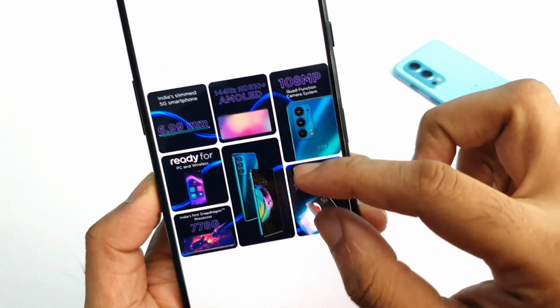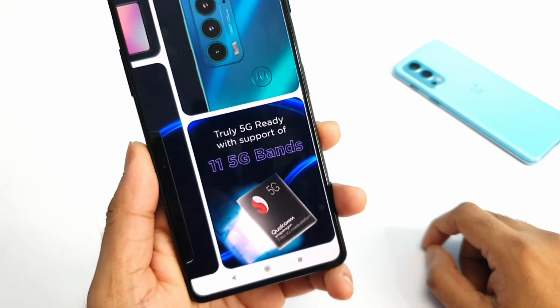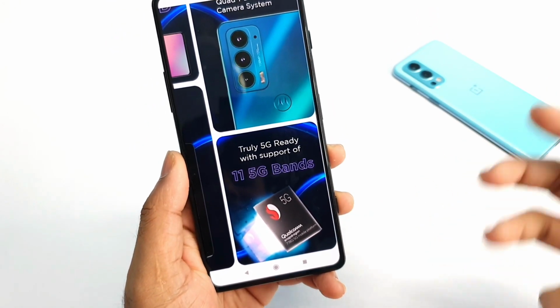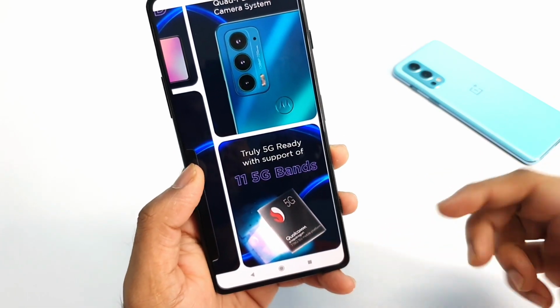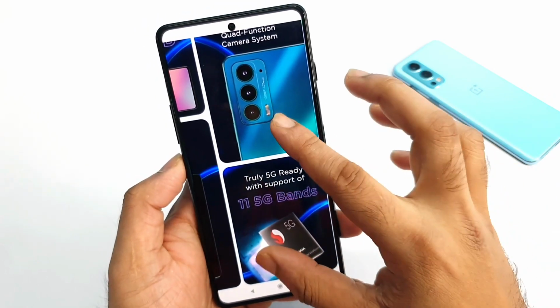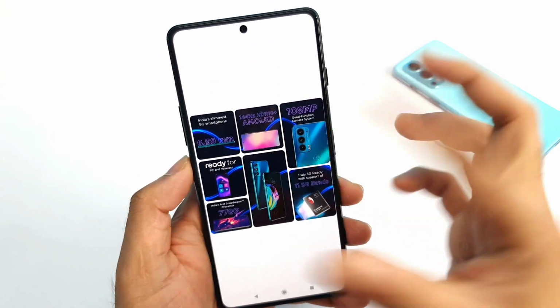Another key highlight is also the 11 5G bands we are getting. Usually in the 30,000 range we see only 5 to 6 5G bands, maybe 7, but here we are seeing about 11 5G bands. That's another future-proof option which you are having in the Motorola Edge 20. That's one thing which I was mentioning.